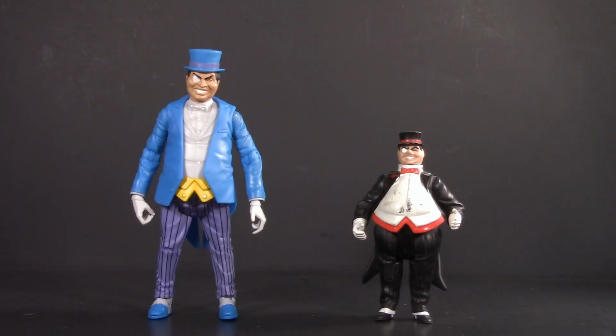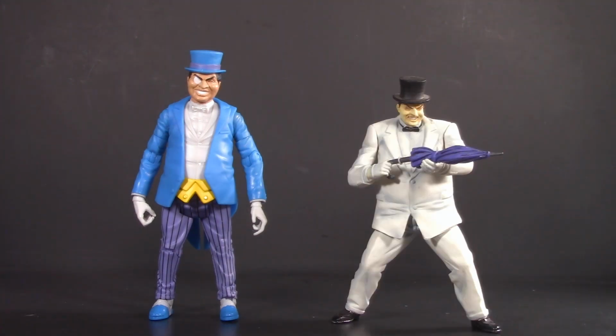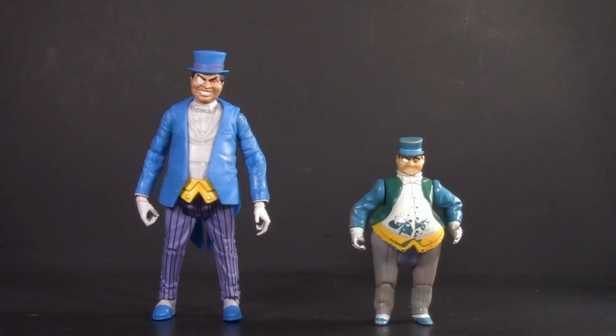For a Penguin comparison, here he is with Batman Returns. This looked nothing like the movie and was instead a repaint of the Superpowers collection. Here we have Legends of the Dark Knight, which somehow manages to be simultaneously smaller and bigger. This one's a Japanese import distributed by DC Direct, and this one was made by DC Direct. Here we have the original DC Universe Classics. As you can see, they're mostly the same except for the head and the vest. And lastly, while I don't have the original Superpowers figure, I do have this one made by Toy Biz.